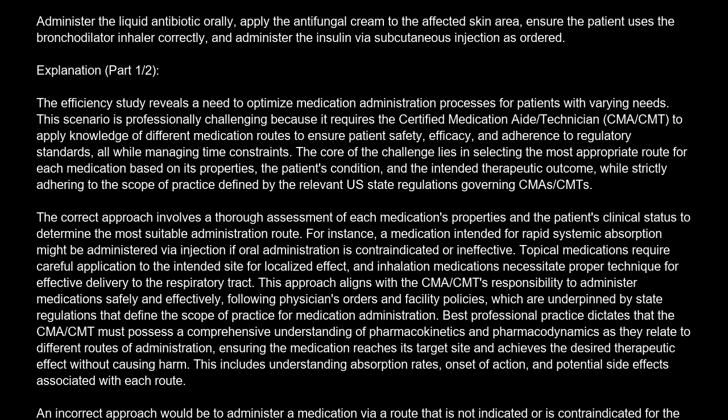This approach aligns with the CMA/CMT's responsibility to administer medications safely and effectively, following physicians' orders and facility policies, which are underpinned by state regulations that define the scope of practice for medication administration. Best professional practice dictates that the CMA/CMT must possess a comprehensive understanding of pharmacokinetics and pharmacodynamics as they relate to different routes of administration, ensuring the medication reaches its target site and achieves the desired therapeutic effect without causing harm.